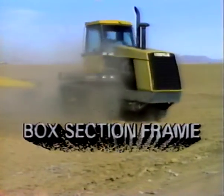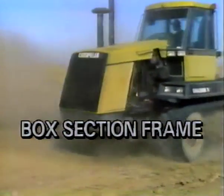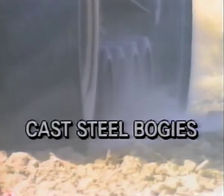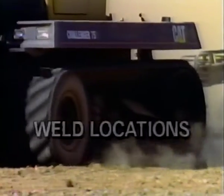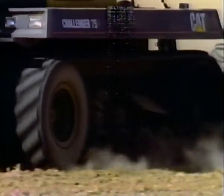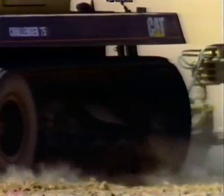It's reflected in the use of box section frames with extra casting material in potential high stress areas. It's easily seen in the cast steel bogies with their maximized weight to strength ratios, in the weld locations in low stress areas, and in seemingly insignificant items like extra support for electrical wiring. It's all part of the way we build things.